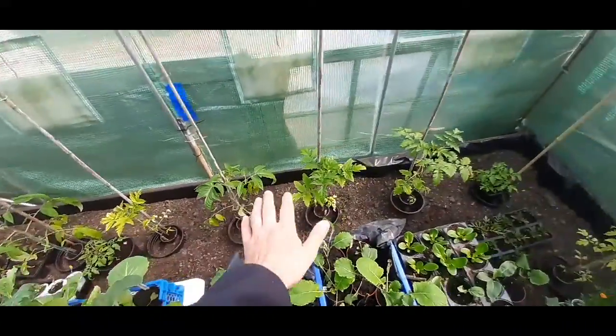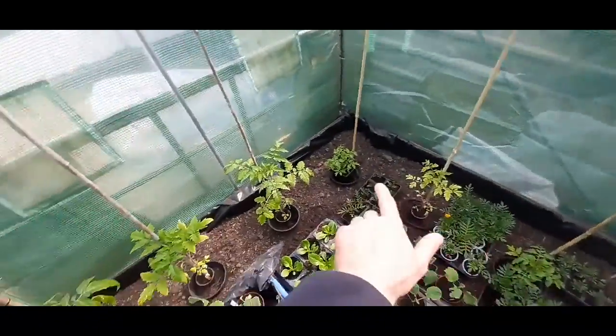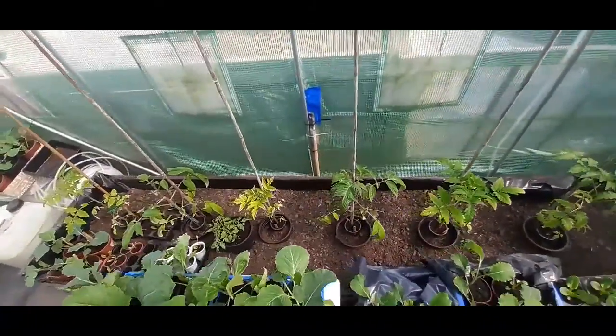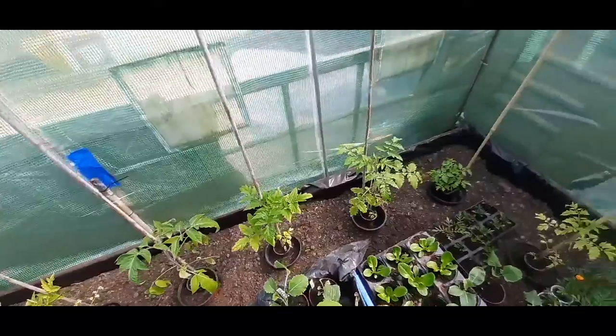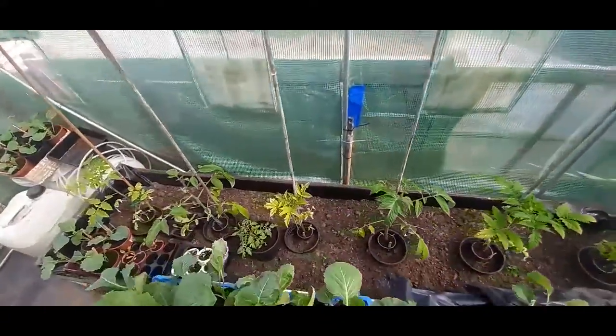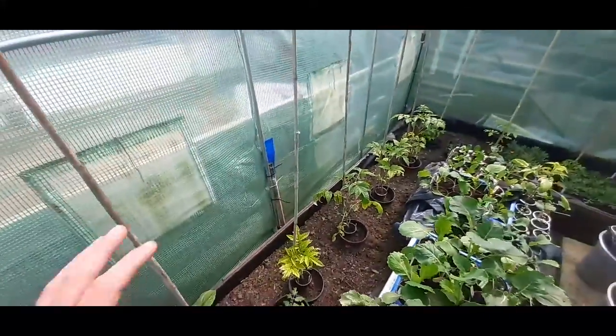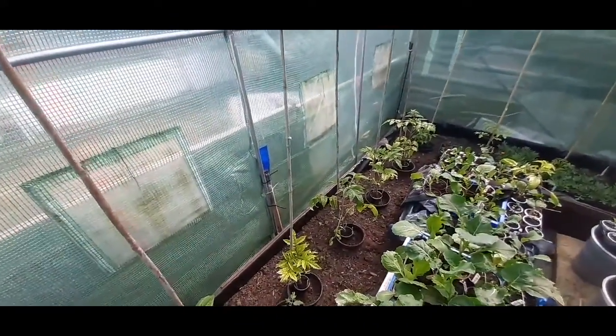All these ones on here are vine ones, they're not bushes. I checked on them yesterday. I did a little bit of research about each plant, just to see what they were. And they're all vine, so I'm happy about that.